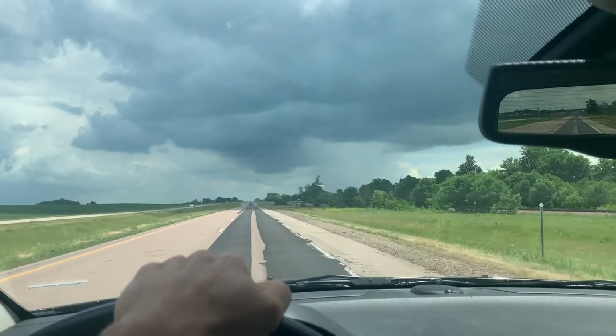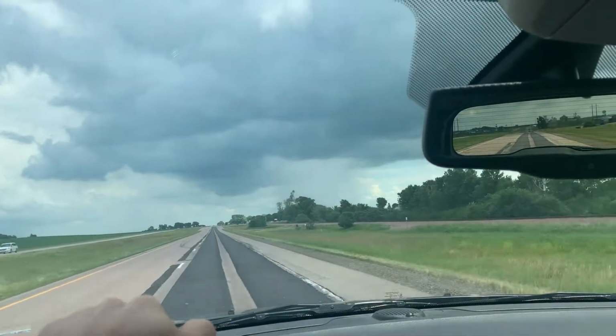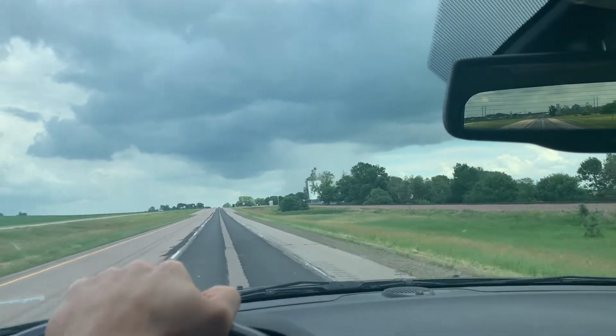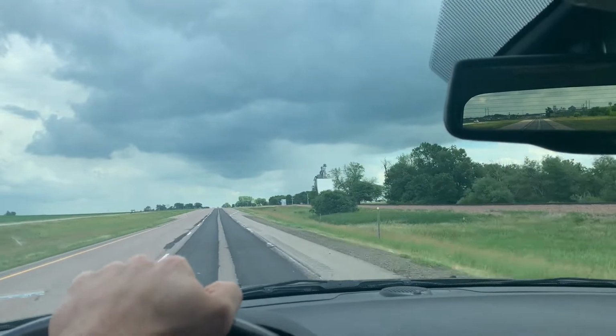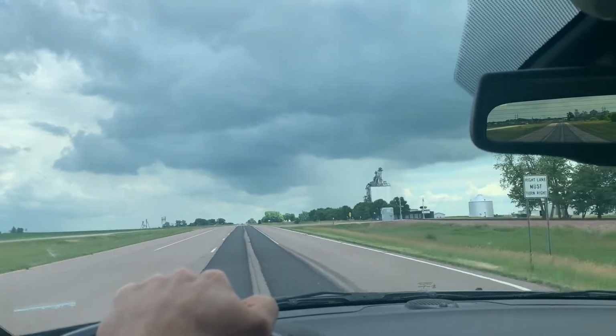So I'm back in the captain's chair here, and as you can see, we're heading northeast now, and we are driving straight into something that certainly does not look good. So we'll see what happens.